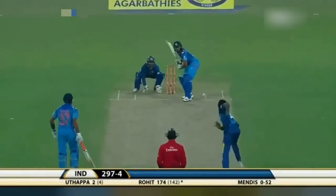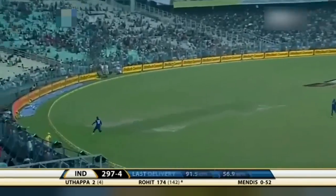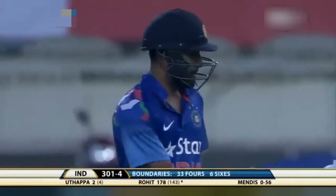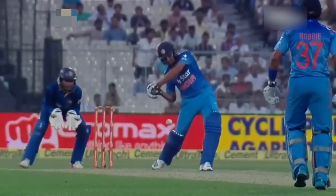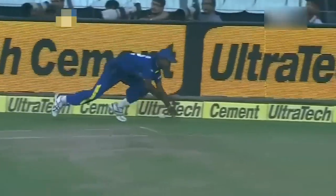Going round the wicket here. It's gone quickly. Kulasekara couldn't get there. 300 comes up for India. That shows how quick the outfield is. All Rohit Sharma did was push the ball, but Kulasekara at long off position had no chance to stop it. Also, it shows how good a timer Rohit Sharma is.